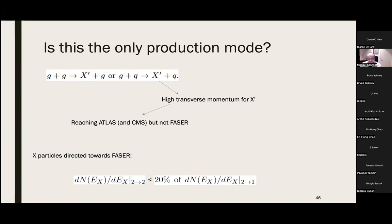Another point is that in addition to GG fusion producing X prime, a 2-to-1 process, there are these 2-to-2 processes where along with X prime a gluon or a quark is also emitted. Then the transverse momentum of X prime can be relatively large. It might reach ATLAS and CMS, but for our analysis, we are interested only in forward emitted X prime particles. The contribution of these processes to such X prime emitted in the direction of FASERnu is less than 20%. So in our analysis, we ignore them.